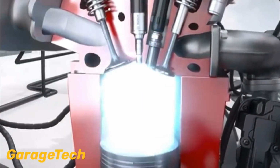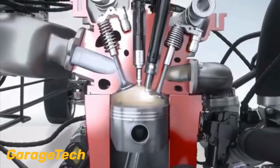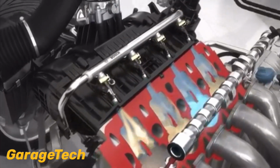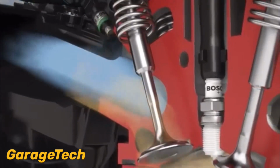In this quick video, I'm going to show you one of the disadvantages of having direct fuel injection over non-direct fuel injection. Direct fuel injection is where the fuel is sprayed directly into the combustion chamber, whereas with indirect injection, the fuel is sprayed at the back of the intake valves or in the intake manifold. And this has the advantage of cleaning the valves so you don't get a lot of carbon buildup.